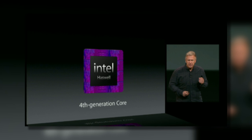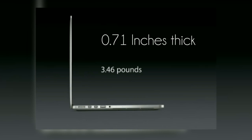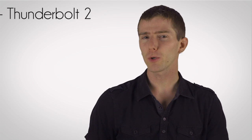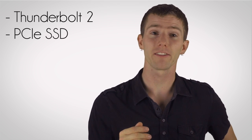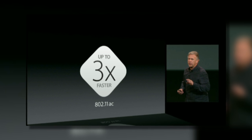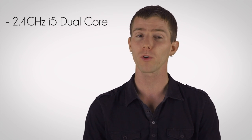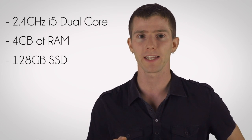The Retina MacBook Pro, about time, right, is here with Haswell 4th generation Intel Core Series processors in 13-inch and 15-inch varieties. The 13-inch is under 3.5 pounds and 0.71 inches thick. It features Thunderbolt 2, a PCI Express-based SSD, Intel Iris graphics, up to 9 hours of battery life, and AC wireless. It's also $200 cheaper than the old model for a base config with a 2.4 GHz i5 dual-core, 4 gigs of RAM, and a 128 gig SSD.